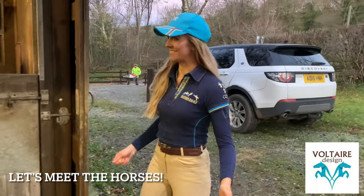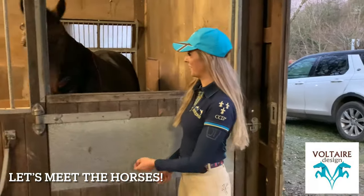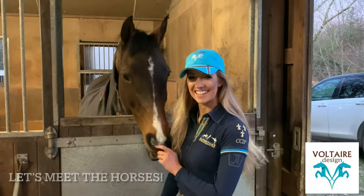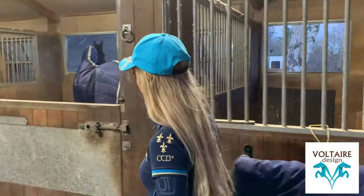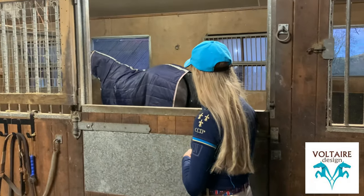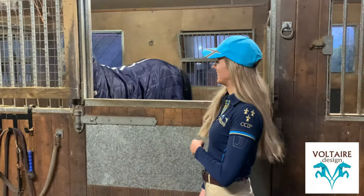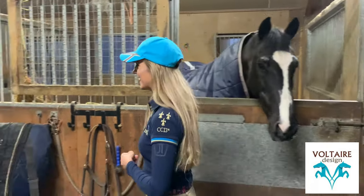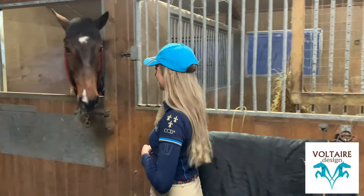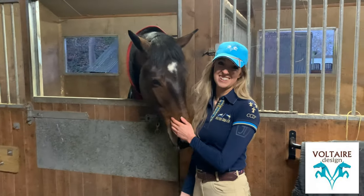So this is my yard, and these are my three cheeky chappies. This is gorgeous Gustav. This is George, if he wants to come say hello. Come on, George. He's the veteran of the yard. He is 23 years young, bless him. And this is cheeky Freddy. So Freddy is the one, it's his lucky day today.